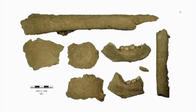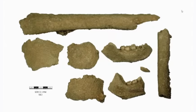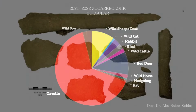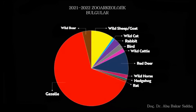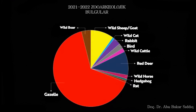Human bones have also been found at Sefer Tepe, including skull fragments, jaw bones, long bones and finger bones, but they don't look to be primary burials, like certain bones were taken from the graves and reinterred at Sefer Tepe. So far, the remains of 14 different types of animals have also been identified. All of them are wild. Domestication had not taken place. Animals include deer, horse, hedgehog and rabbit.